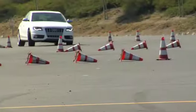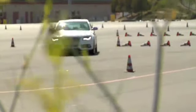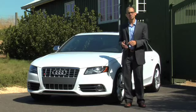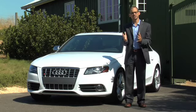The third technology is Audi's new sports rear differential, or you can call it Quattro Sport. What this does is it takes the torque that is going to the rear axle and varies it dynamically between the rear wheels in order to virtually eliminate understeer in this car. That makes the S4 an absolute joy to drive, makes it more agile, more responsive, and an excellent sports sedan.